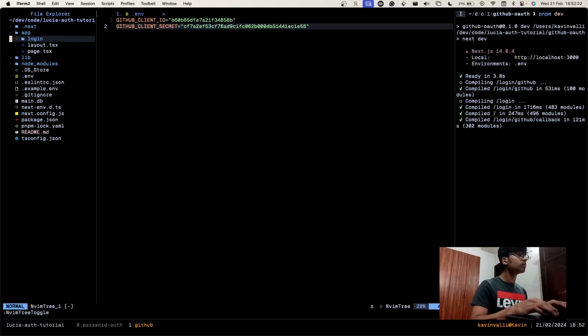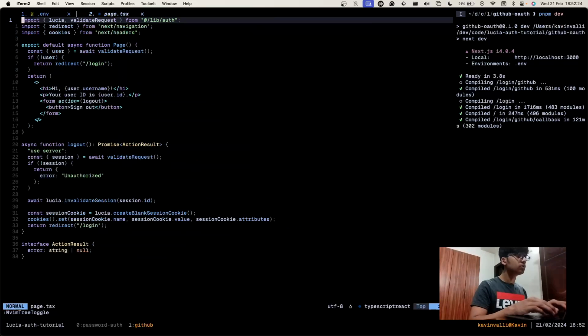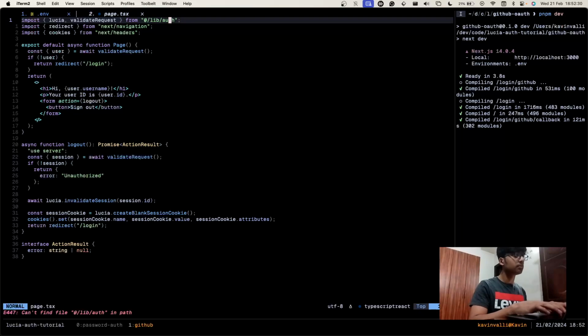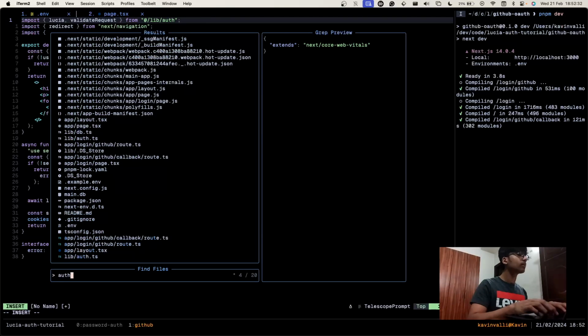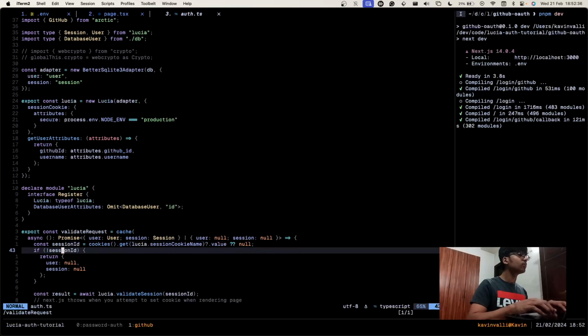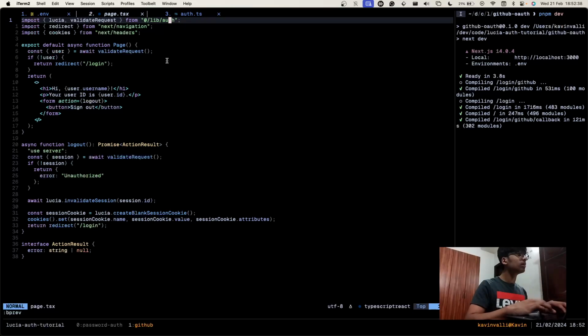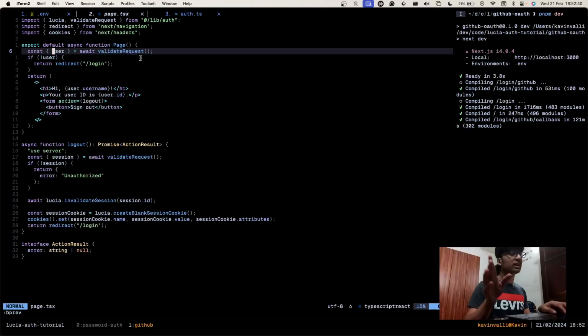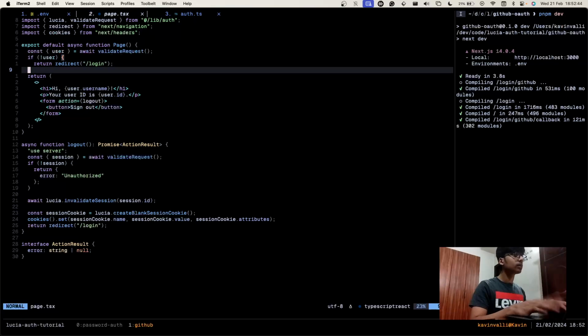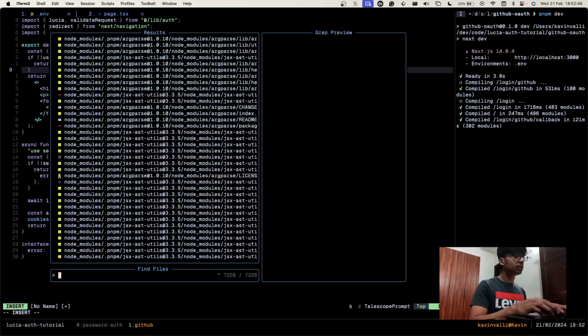Let's go to what the first page is. The page router: basically, if there's no user, validateRequest, which is coming from auth, will fail. I'll talk about what this is later, but basically it's just seeing if a user exists in the session. If the user does not exist, it's going to login. That's where I want to start off for the day.